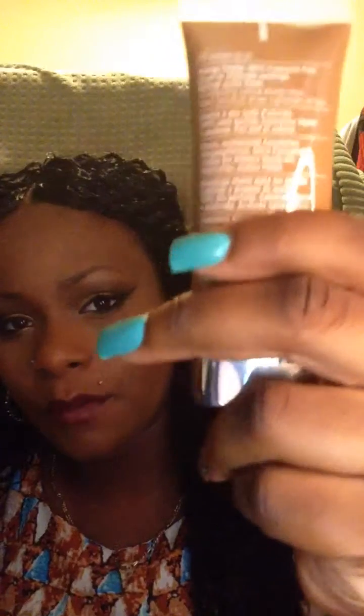My high-end one is Clinique Stay Matte Oil-Free Makeup, and this is in Amber 26. In parentheses, it says DG. I don't know why. Hopefully my camera will focus on that. Anyways, I love this foundation. This is one of my go-tos. Absolutely stays matte all day.